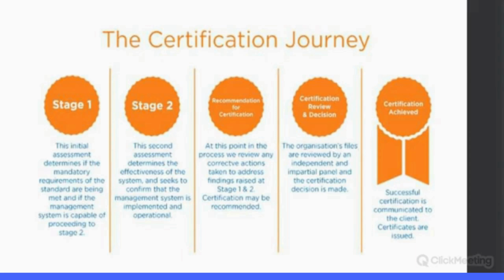Again, depending on the size of your organization and the complexity, that'll be anywhere from 2 to 5 days. Hopefully you'll get recommended for certification, and then you'll get into the 3-year certification cycle. It'll be certification, next year surveillance, then recertification, and the fun goes on.